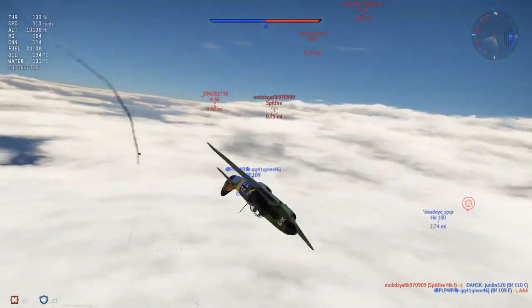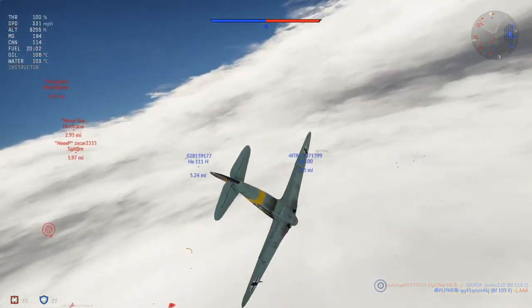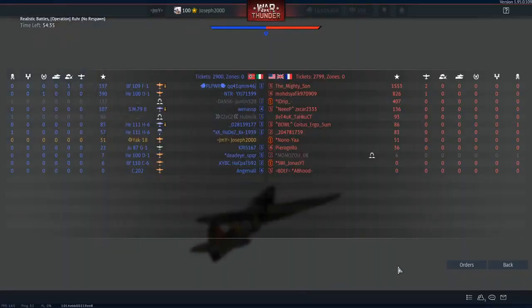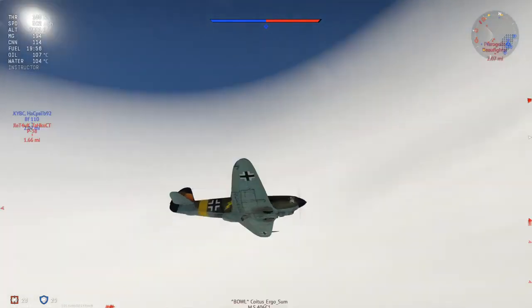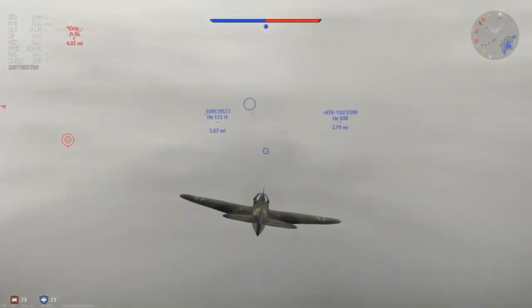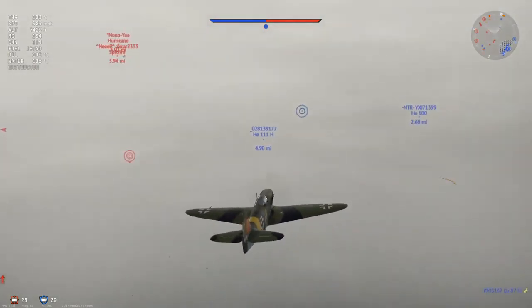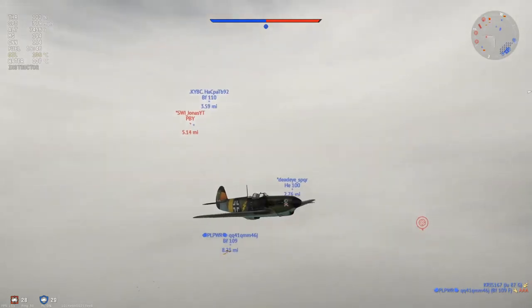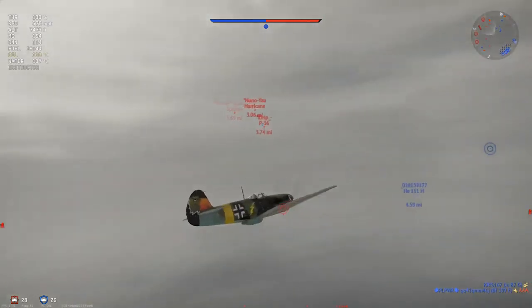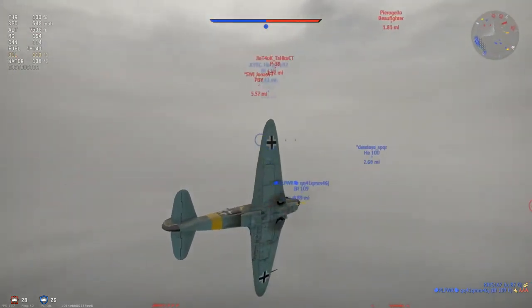Oh no, oh no, oh no. We've got company. Where's the fighters gone? We've got a 110 hanging around at altitude. I should be able to outrun this A-36, give or take. And the Stuka's just crashed. It's a G Stuka, so you can sort of expect that level of participation, because they are a bit shit nowadays.